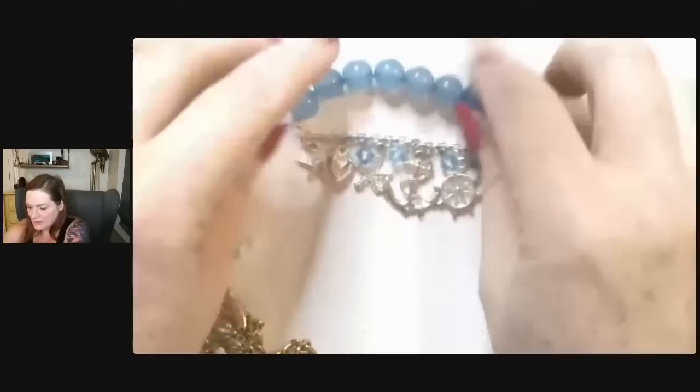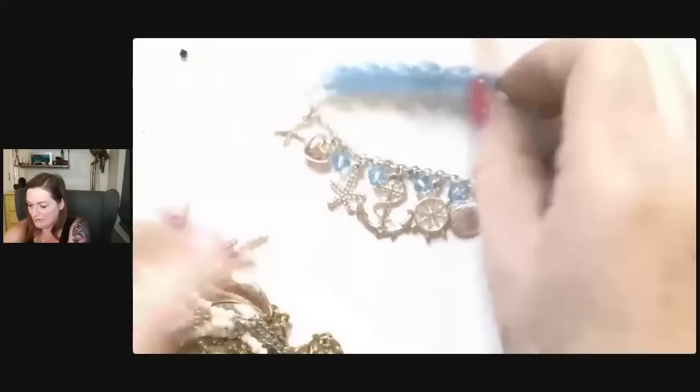What have we got here? So this looks like a nice little, this is the charms I was seeing in there, right? It's like a little nautical charm bracelet with beads, colorful. That's cute. How's the stretch? Stretch is pretty good on this one. It's bouncing back pretty good. This is one I might actually sell because it's pretty cute. That is cute. All right.